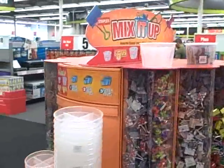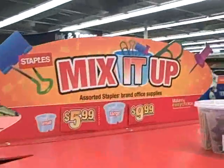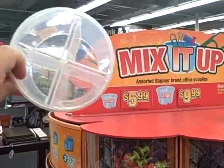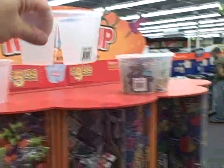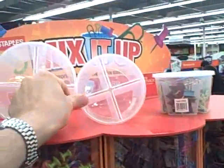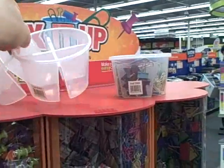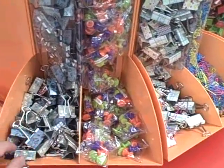So here we go. This is a great example of unbundling. It's called the Staples Mix It Up. And what you do is for $5.99 you can fill up one of these little containers, or for $10 you can fill up one of these containers. Look at this, not that much different. They get to almost double their revenue by selling a little bit bigger container. And then you go around and you mix and match interesting little clips.